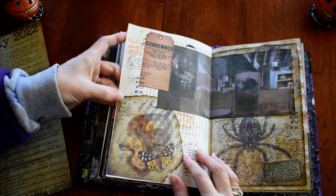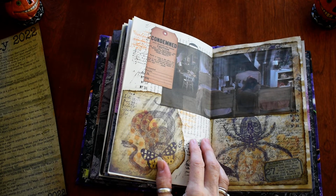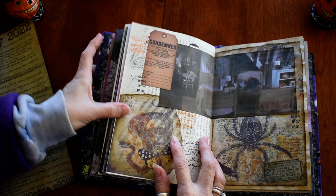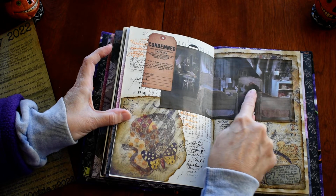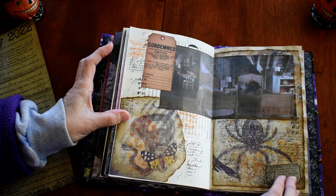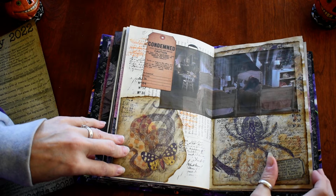27. Exhausted, you go upstairs, turn out the lights, but what's in the room with you? And there's Jilly coming up, haunted from upstairs. So I added that to this page. And there's some spooky other stuff on the page.